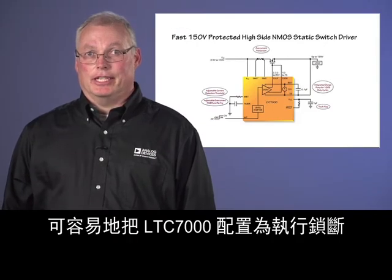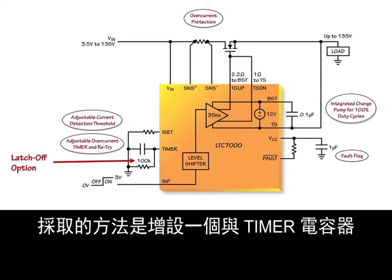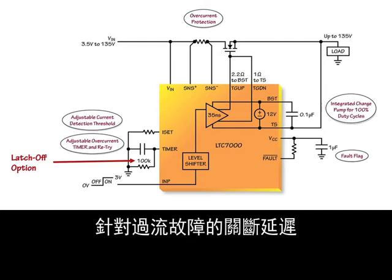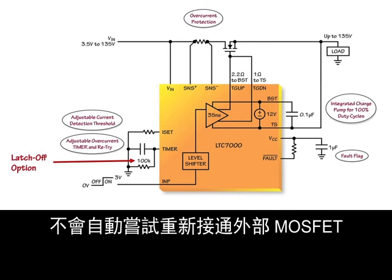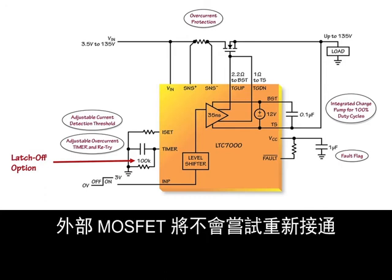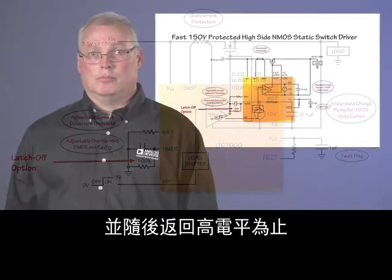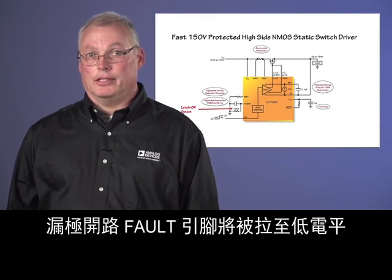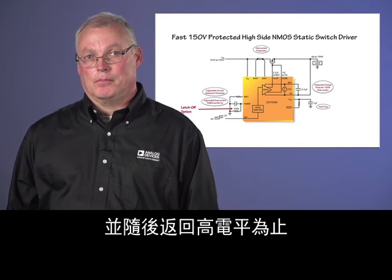The LTC7000 can easily be configured to latch off instead of automatically retrying by adding a 100k ohm resistor in parallel with a timer capacitor. The turn-off delay for an overcurrent fault will still be set by the timer capacitor, but the LTC7000 will not automatically try to turn back on the external MOSFET after an overcurrent fault. The external MOSFET will not try to turn back on until the low voltage INP signal is cycled low, then back high. In this configuration, the open drain fault pin will be pulled low once an overcurrent fault is detected and will remain low until the INP signal is cycled low, then back high.